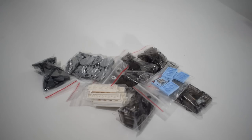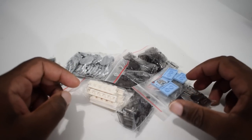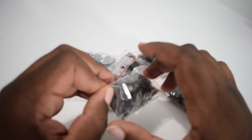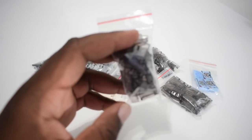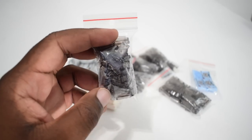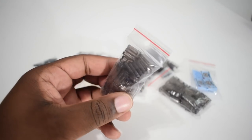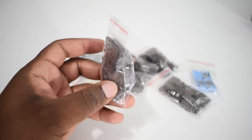Let's go ahead and get the parts out of the way. I got these parts from my guy Aaron, aka 327 Bricks. I want to say I think I bought them. I kind of bought them. I only say that because initially the plan was for me to buy these parts, but then Aaron took at least $100 of parts from my house to build some stuff that he wanted to work on while he's here in the US.